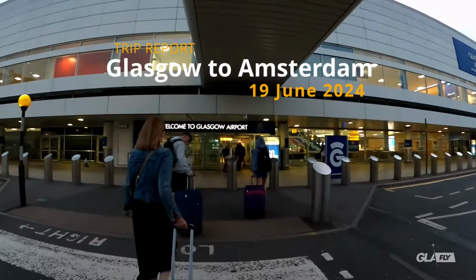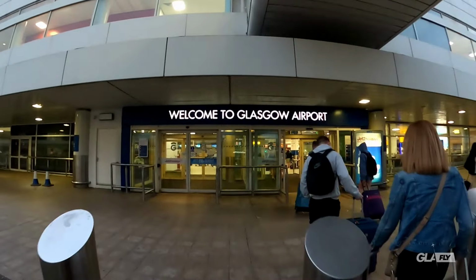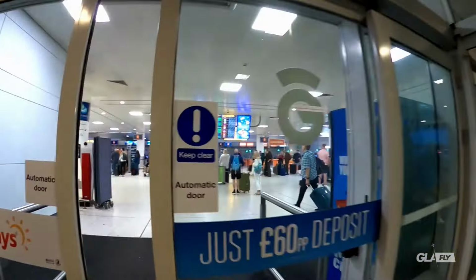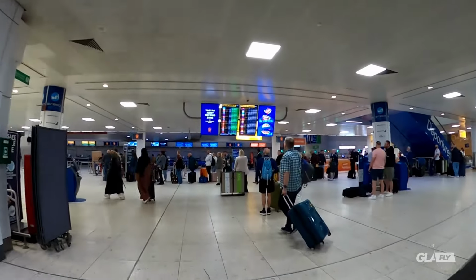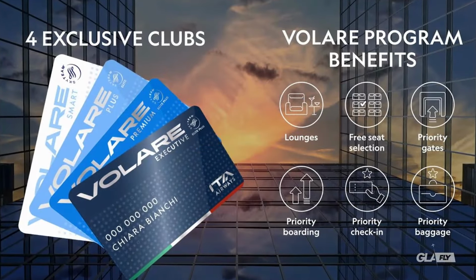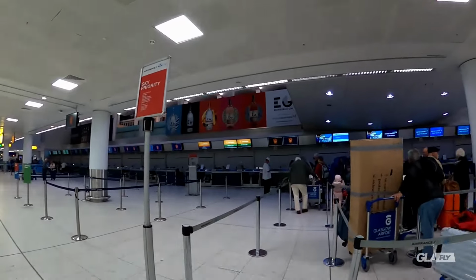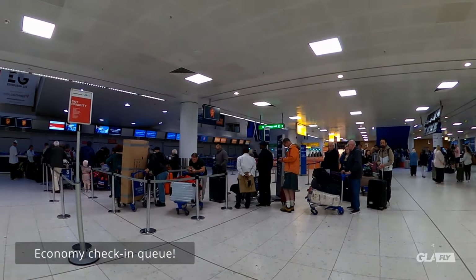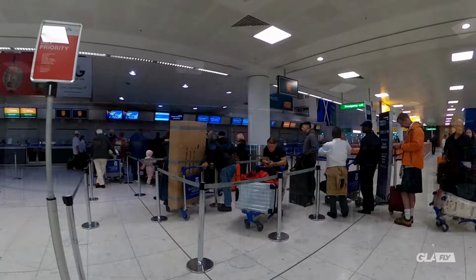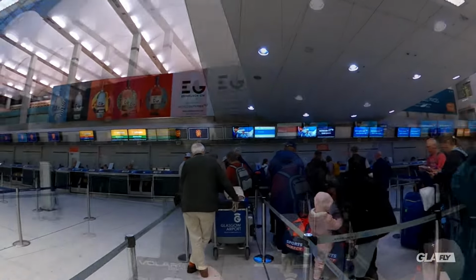My first order of business was a quick visit to the KLM check-in desk to collect my boarding passes for the day. While I don't have any status with KLM themselves, I do have SkyTeam Elite Plus status with one of their SkyTeam Alliance partners, ITA, through their Volare frequent flyer programme. So this allowed me to use the Sky Priority business class check-in desks, even though I'd only be flying economy on this trip. It would also provide me with lounge access to the Lomond Lounge, which is the third-party lounge used by KLM for their passengers here at Glasgow Airport.